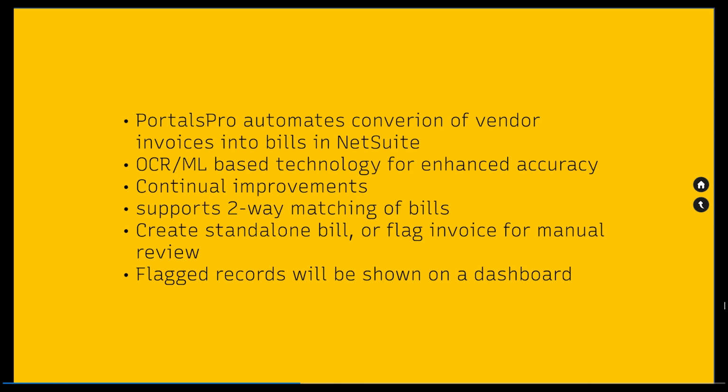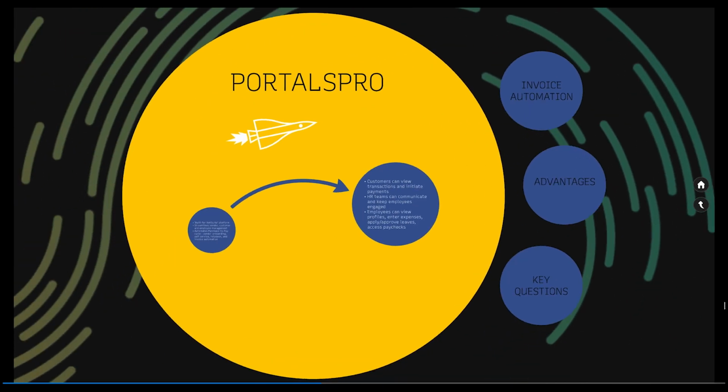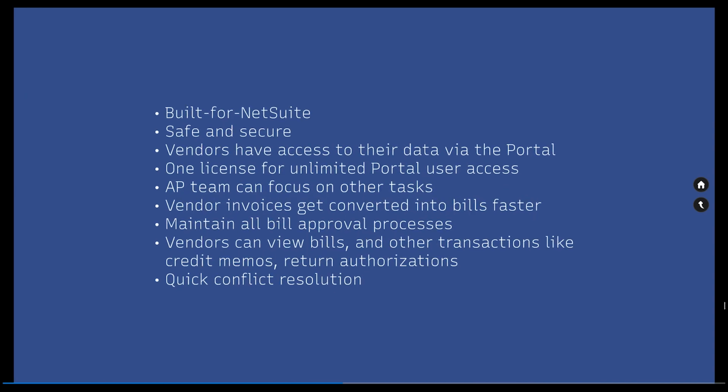Right. Now, what would be the advantages of invoice automation, Shrivanti? As I mentioned before, it is a built for NetSuite app. So it integrates with your existing NetSuite instance seamlessly. Needless to say, it is safe and secure. There is no data storage outside of NetSuite. It is all within NetSuite.